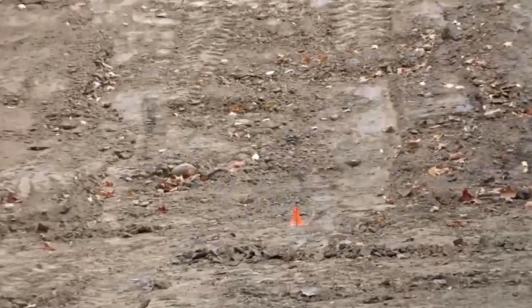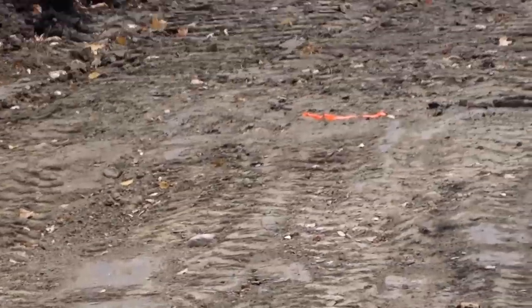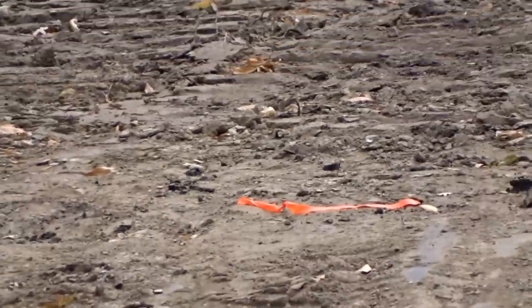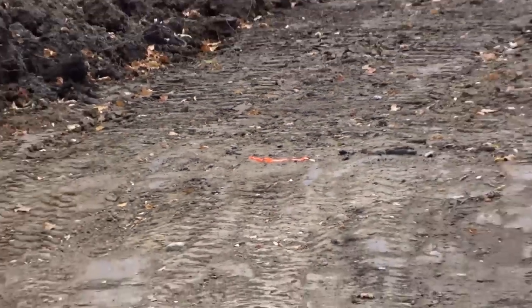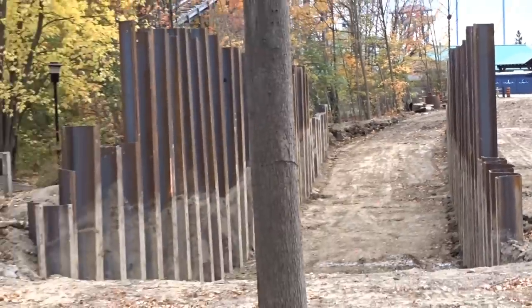Those have not been dug or poured yet. So no footings poured or cured in this area. They'll probably start those shortly, I'm assuming within the next week or two. But again, they are definitely on time or somewhat ahead of schedule.